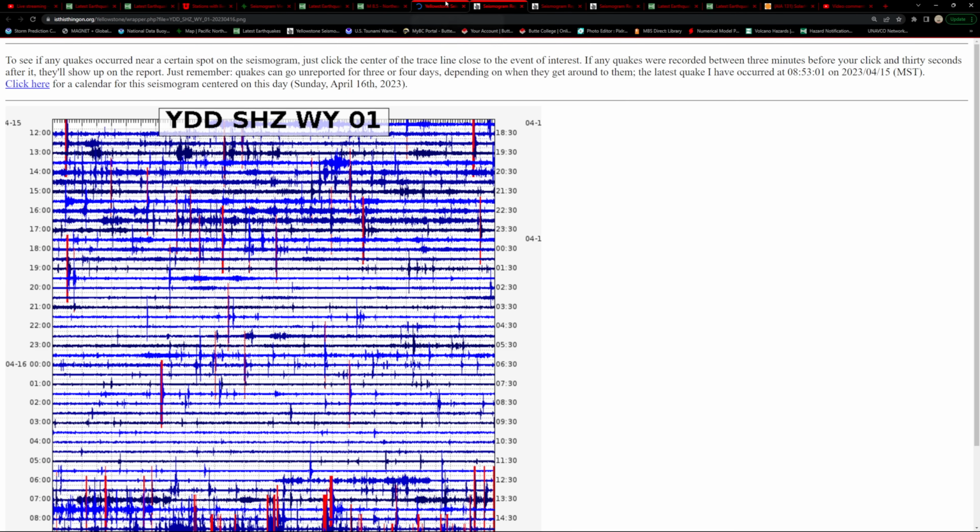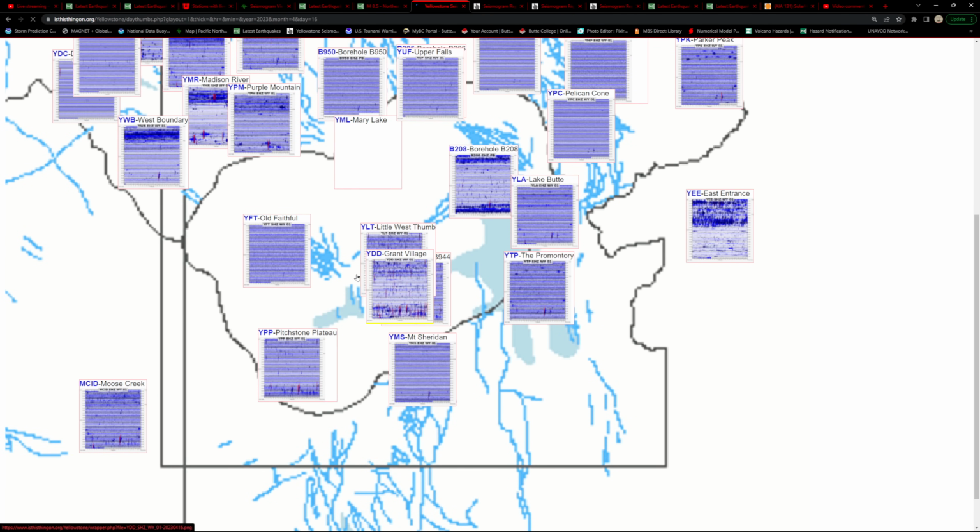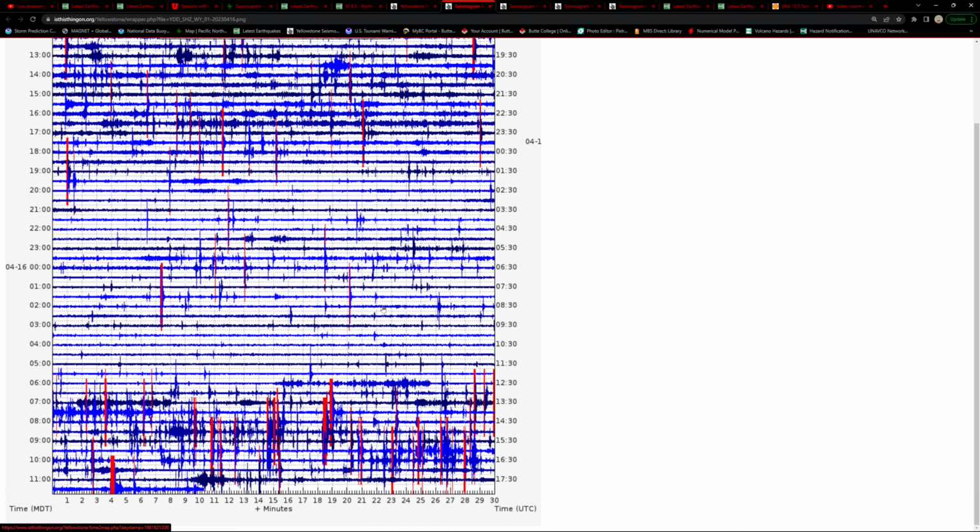These are all probably below the 2.0 threshold, as most of these are not showing up broadly across the park, such as a 2.5 and above. We would start to notice that across all the seismograph stations here around the Yellowstone area. So mostly confined here to the Little West Thumb, Grant Village, and it looks like the borehole B944 station. Also down here, the Pitchstone Plateau area is picking that up. But it looks as though the epicenter is right around the Grant Village area. And that's quite a bit of activity.